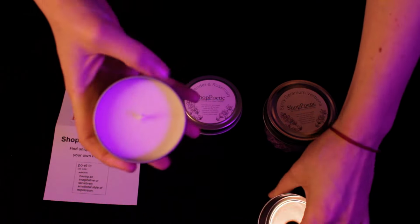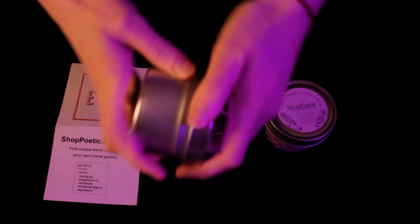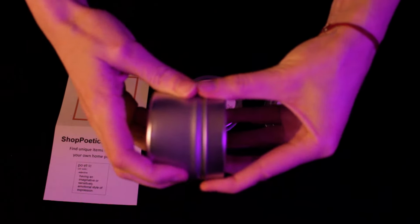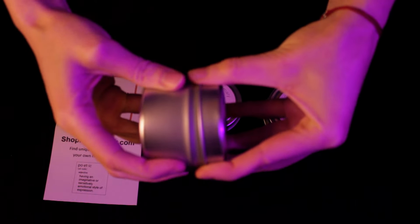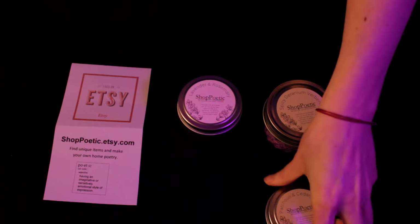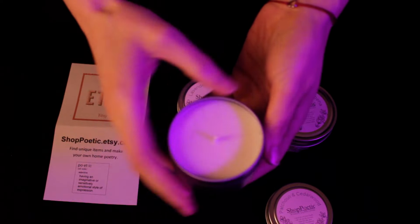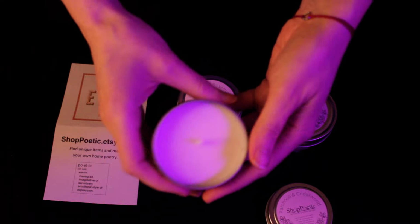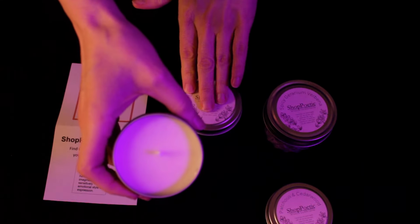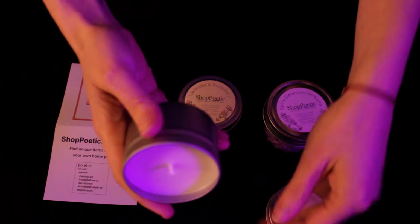This one just has more of an earthy vibe. So, if you don't know what cedar and patchouli smell like, it smells just like that, but if you don't know, it's more earthy, I would say. Where this is more of an herby scent, and this is more earthy, woodsy.